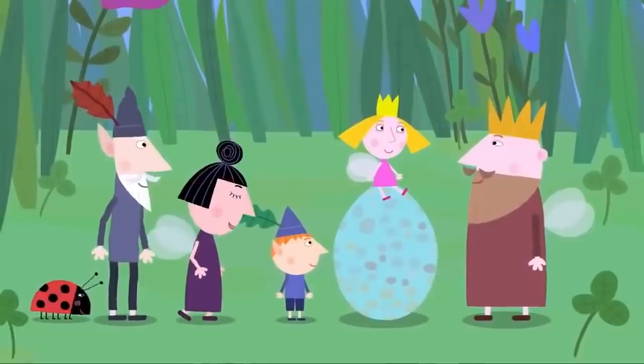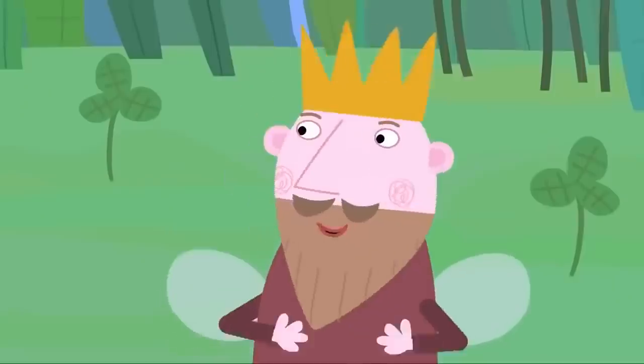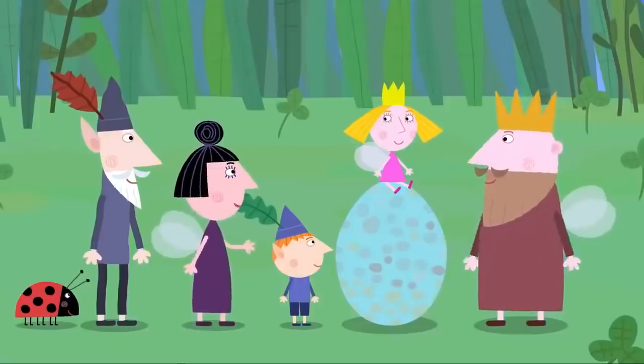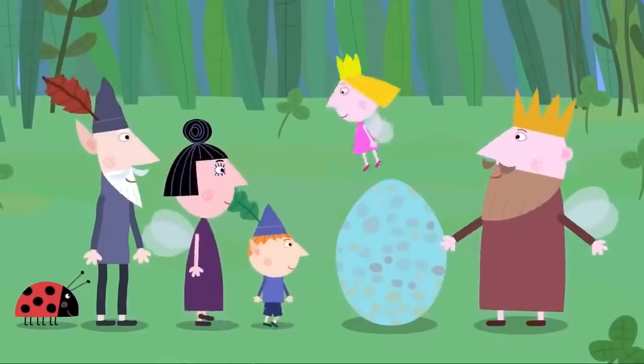Hello, everybody. Hello, King Thistle. Daddy, can you help us? Help you with what? Your Majesty, if you could sit on this egg until we build a nest, that would be most kind. Very well.